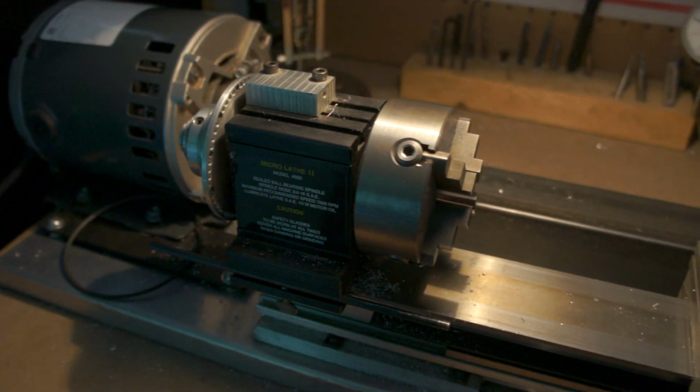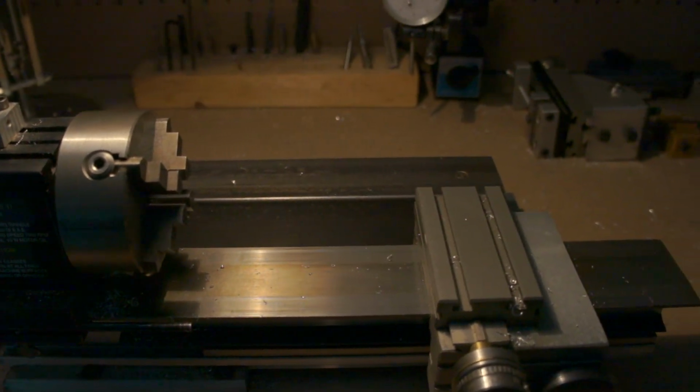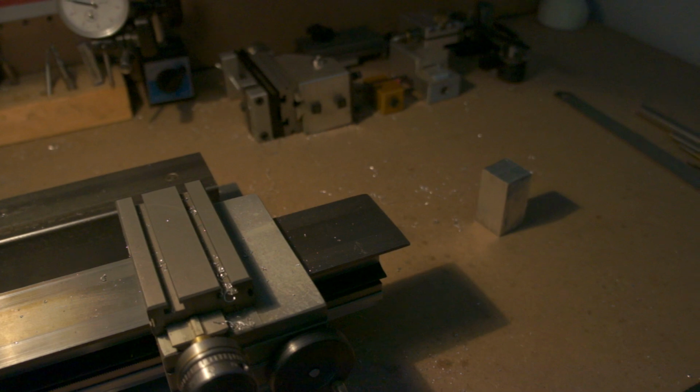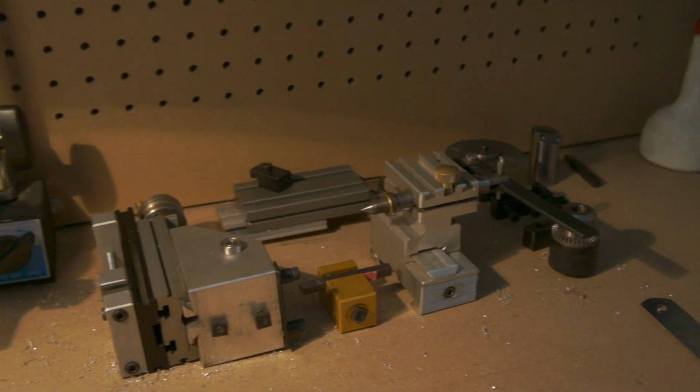Here you can see my lathe. I used to have it out in the garage, but far too cold out there, so I decided to move it inside. In the back there's the milling attachment and a little slug of aluminum for a project I'm working on. I also keep a little bit of stock inside, but most of the metals are left outside.